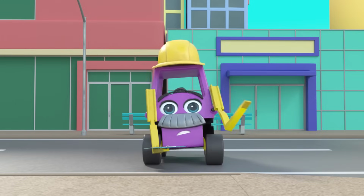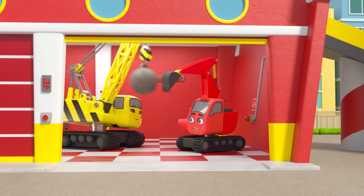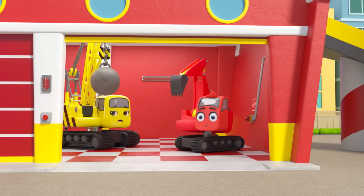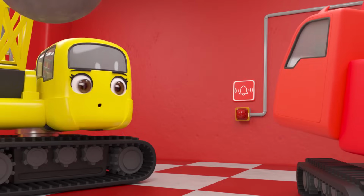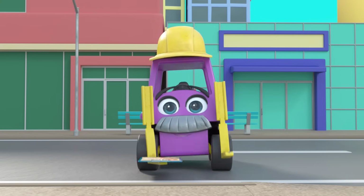Oops, that's not the right noise. And that's very loud. Mr. Rubble wants him to turn it off. Phew, well at least it's working.